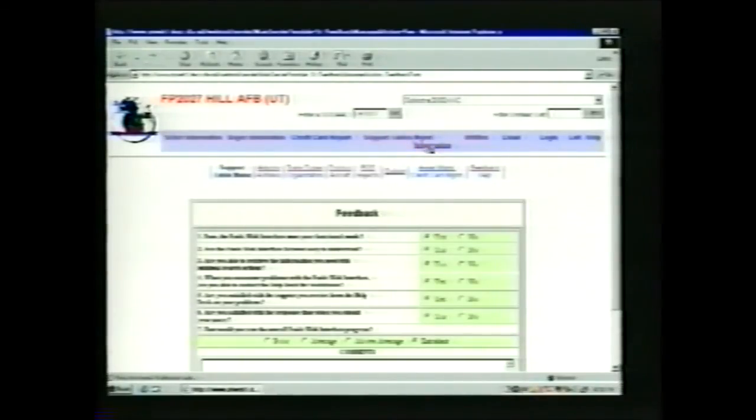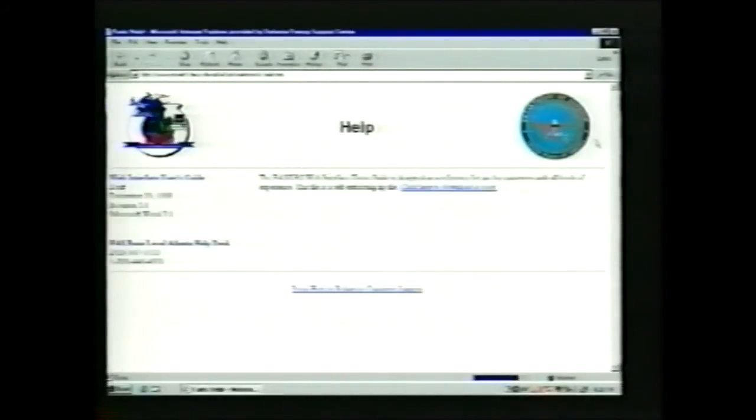The next major area I'd like to cover is management information. Under management information, your buyer can see both your percent budget reports and your purchase reports, as well as viewing your challenge transactions. At any time you need additional assistance, click the Help link, which takes you to our user's guide and also provides you the telephone numbers for the Atlanta Help Desk.